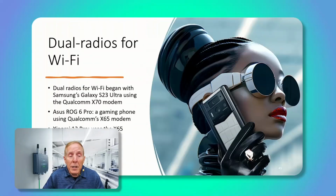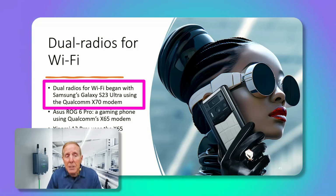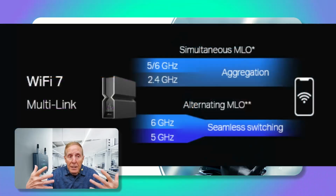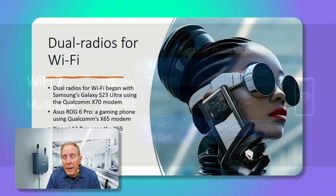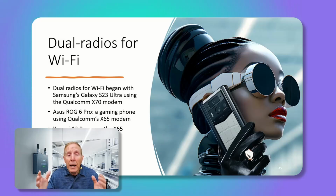So if you buy premium phones, for example, the Galaxy S23 Ultra had the Qualcomm X70 modem, which had a dual radio. If it was up to Wi-Fi 7 standards, you could now transmit multi-band. The problem is how much are you going to want that to impact your battery? How vendors will address that, we'll just have to wait and see. So a quick look at this chart.